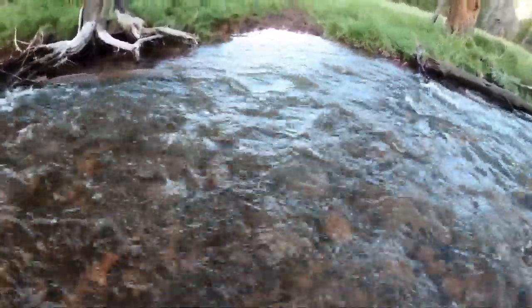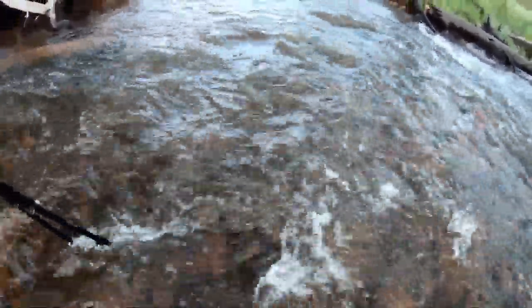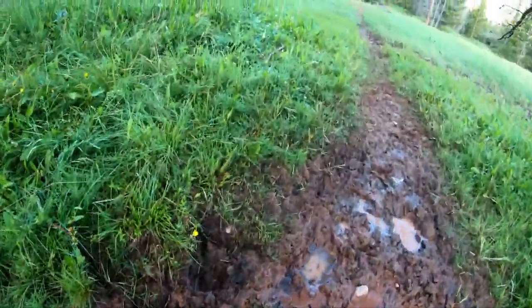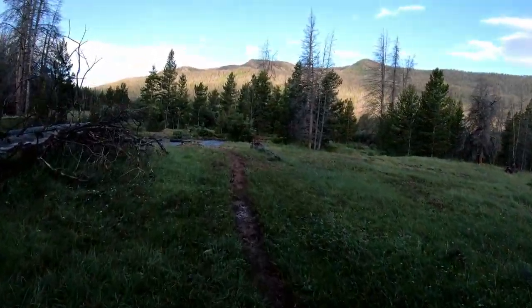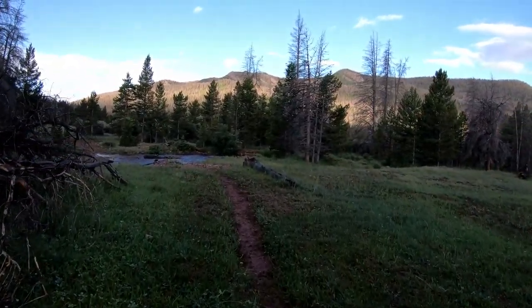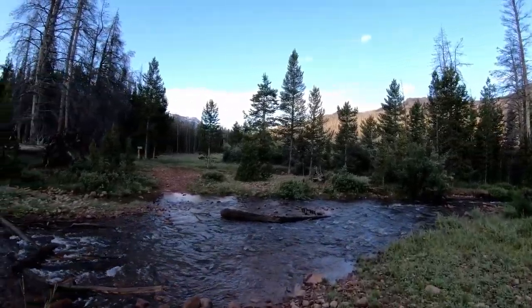Not particularly deep, but definitely too wide to hop across. And it did split up there, so we've got another half to go up. And unfortunately, the trail goes up the south side of the river. In fact, there's my trail junction right on the other side.